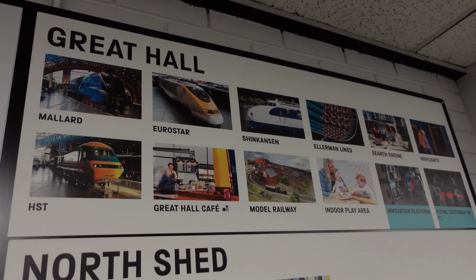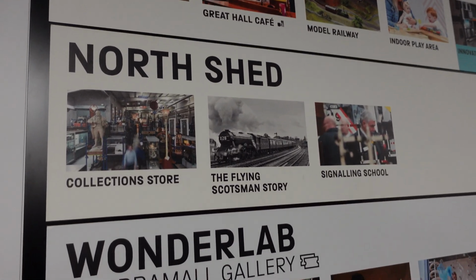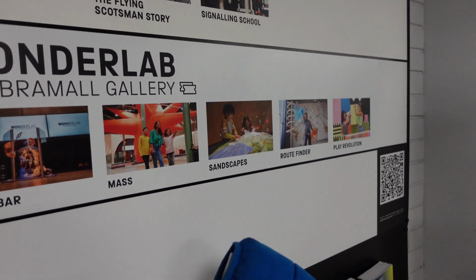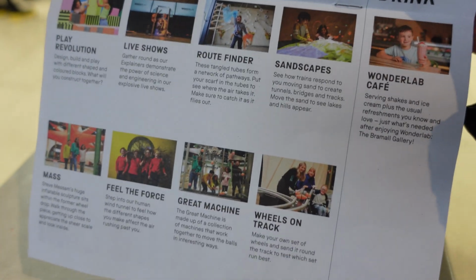The Wonder Lab has 18 hands-on challenges. Adults also have to pay to get into the Wonder Lab. It is £9, and kids tickets from ages 4 through 16 is £7.20. 3 and under is free.